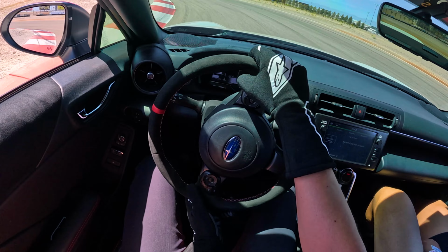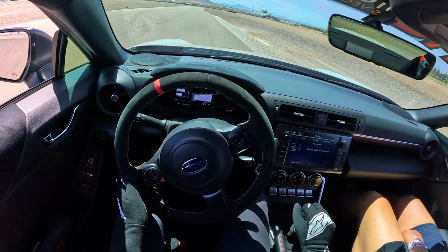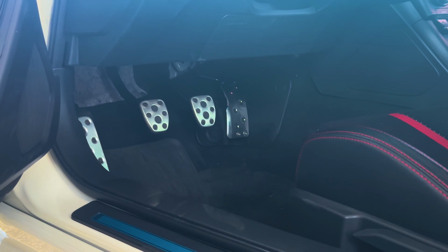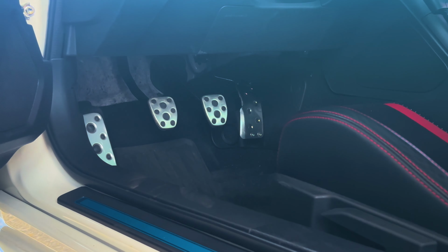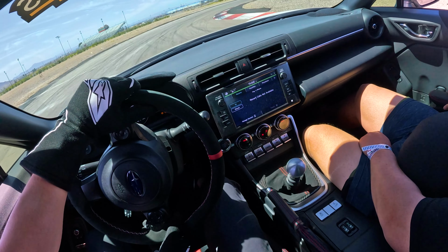My foot keeps getting stuck under the gas. I need to look at this later. We'll put some B-roll right now of the throttle. So see how I'm apexing that a little bit earlier than you would expect? Yeah. Because I have so much room over there.